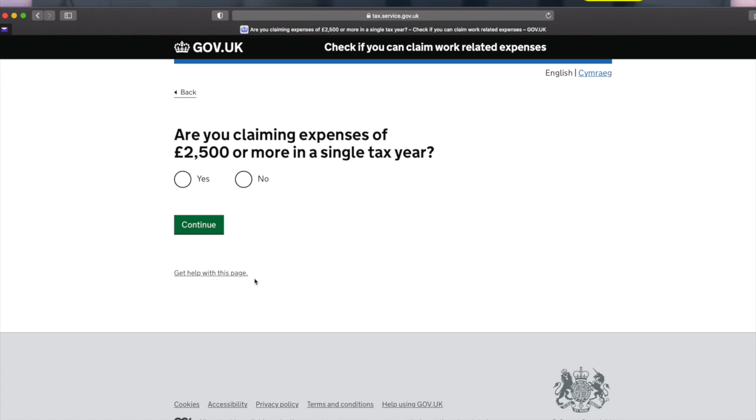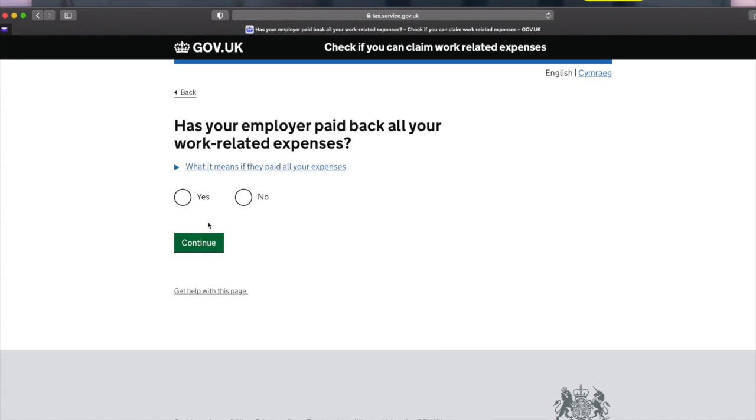For this example, we're going to click on no, continue. Has your employer paid back all your work-related expenses? No. Now, for example, if you're working from home, your employer might give you a tax-free £6 a week, and you won't have to do this process unless you had other expenses to claim for.